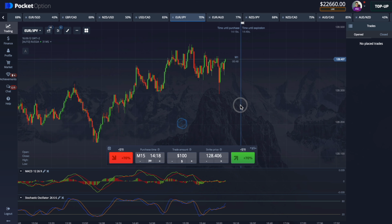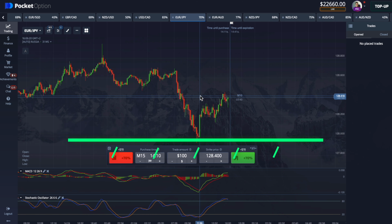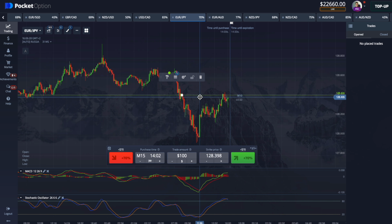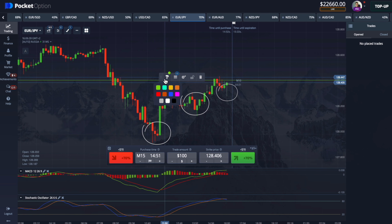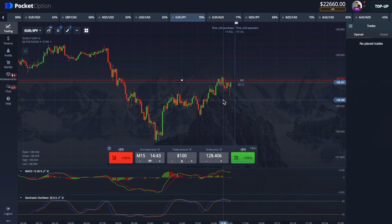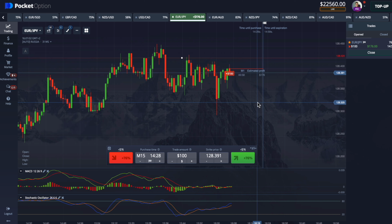Here on this 10-minute chart, we see a downtrend. The market has reached its lowest level and went up towards the level of resistance. The only thing that can pose a problem here is the increased volatility that can lead to the chart bouncing off and going up a bit. But I just choose a longer expiration time, 15 minutes, and wait.